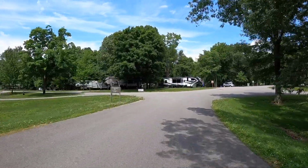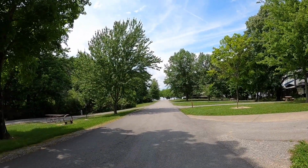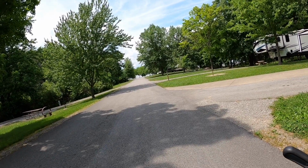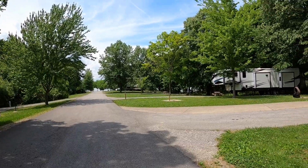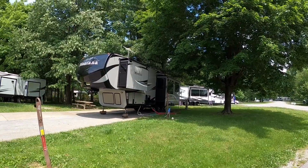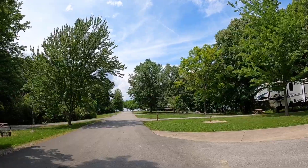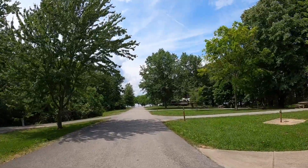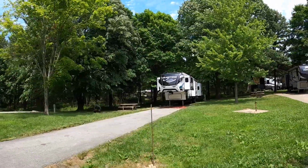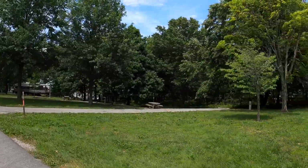The next small loop we'll come to here is Bluejay, this loop. Sites 41 through 51. So it looks like the first one as you come in, site 41, is a full hookup. The rest of them I believe to be power only. And this is the loop Bluejay. So there's site 42. Looks like the back of that site has good shade. There's site 43.